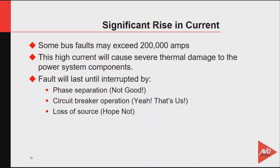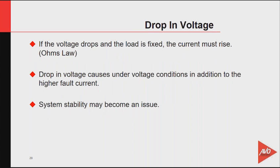Next, we have a drop in voltage. Now think about this. If the voltage drops and the load is fixed, the current must rise. That's Ohm's law. So here's the situation that we face. Even if a power delivery system isn't involved in the fault, if it sees a voltage drop, the current in that unfaulted power delivery system is going to rise. Furthermore, the drop in voltage causes undervoltage conditions and in part due to higher fault current, and system stability may become an issue. So we're concerned about the voltage drop as well as the current rise.